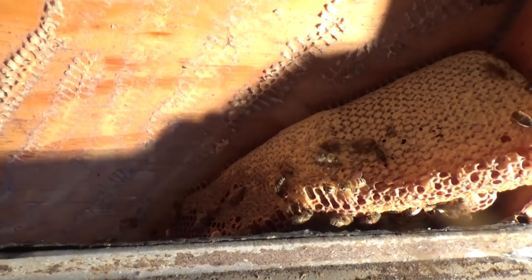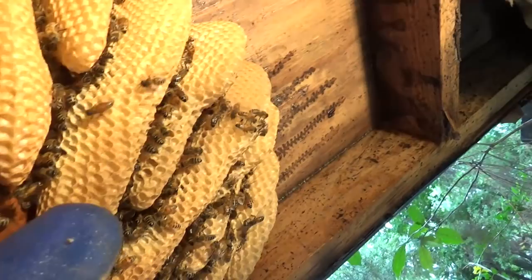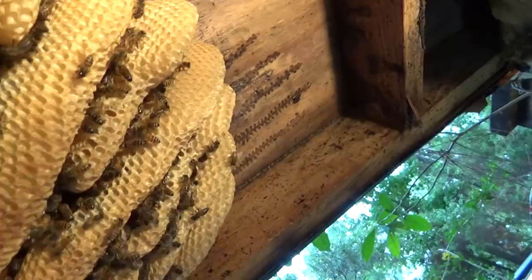And I've been vacuuming back in this section too, trying to knock the numbers down. So we're down, this is the brood section. In fact, you can see at this point right here, there's actually brood on these frames right here, and right here, these sections of comb. And then we're more honey on this side. So my next section I'm gonna start vacuuming will be this section right here to get all the honey out.